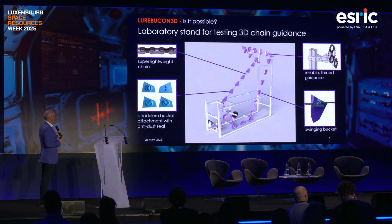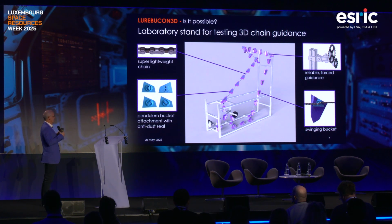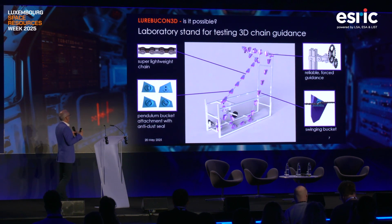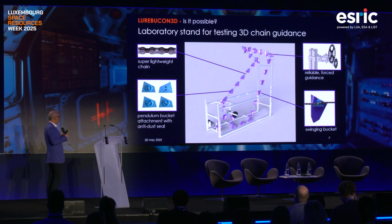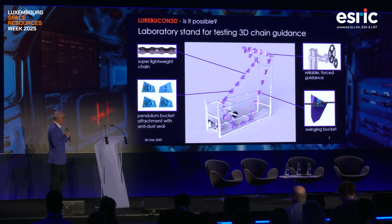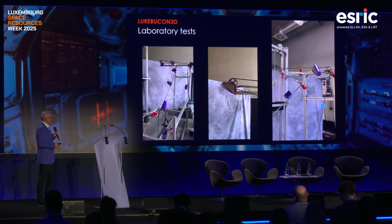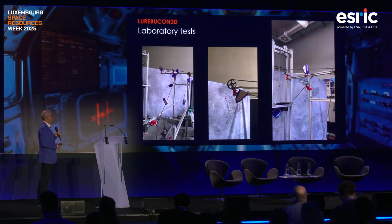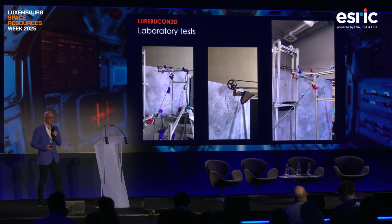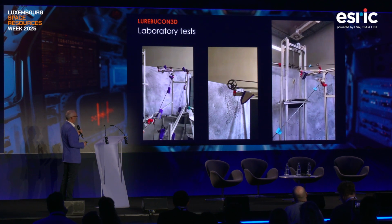And finally, you see the visualization of our laboratory test stand and some important elements which allow us to transport regolith in buckets, but in 3D space. We have a superlight chain, a pendulum bucket attachment with anti-dust seal, variable forced guidance using two special construction sprockets, and swinging buckets. And it works. It's a short movie from the laboratory testing, and it allows us to say that it's possible to use a three-dimensional bucket conveyor, but the question is, where on the Moon?